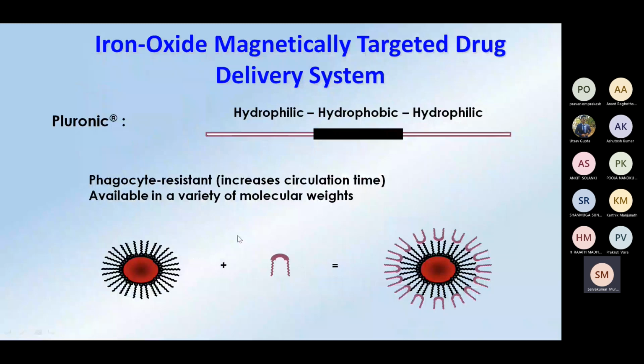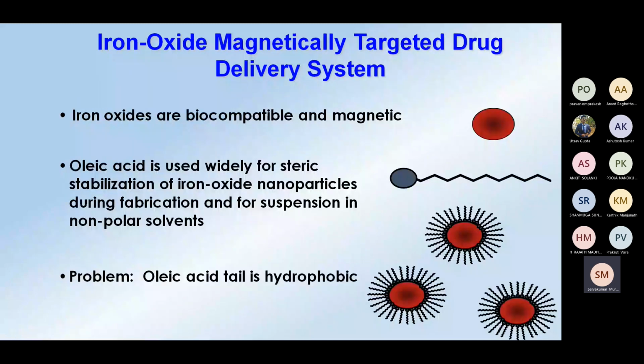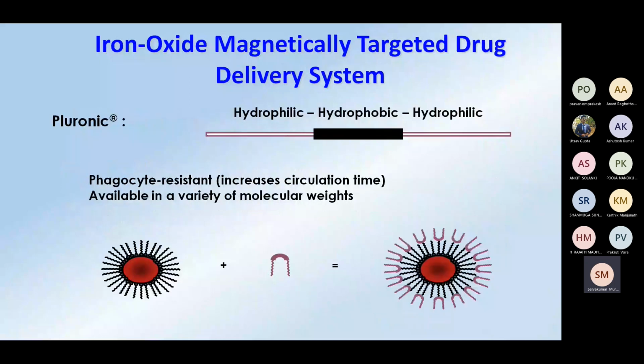And the oleic acid is also widely used to stabilize those iron nanoparticles, because iron nanoparticles have excellent magnetic characteristics. As a result, they aggregate very soon, irrespective of the suspension form you are using. So the oleic acid is used to tag onto the surface of the magnetic nanoparticle. On top of that, you have either alcohol or acid functionalities on the oleic acid.